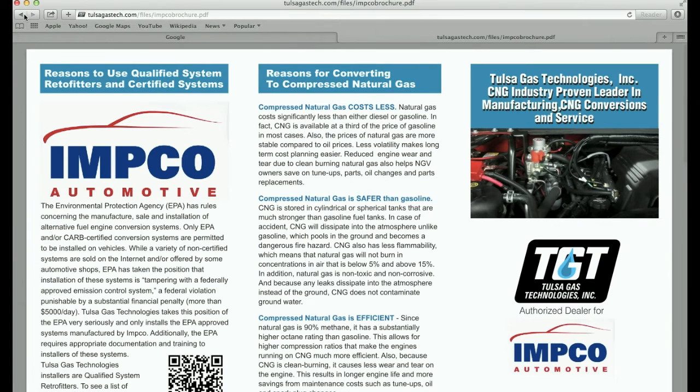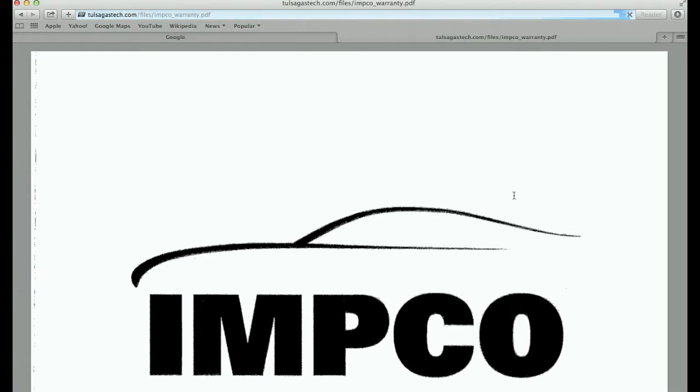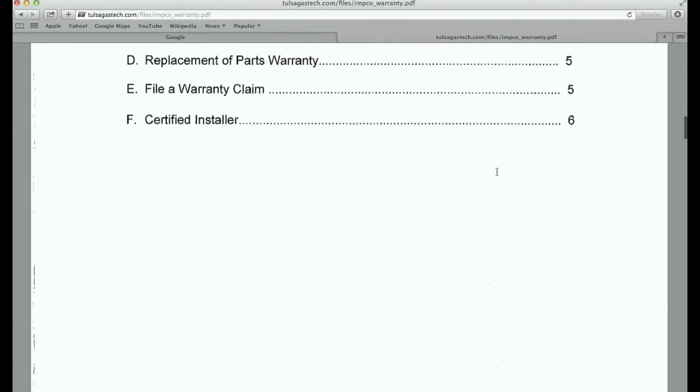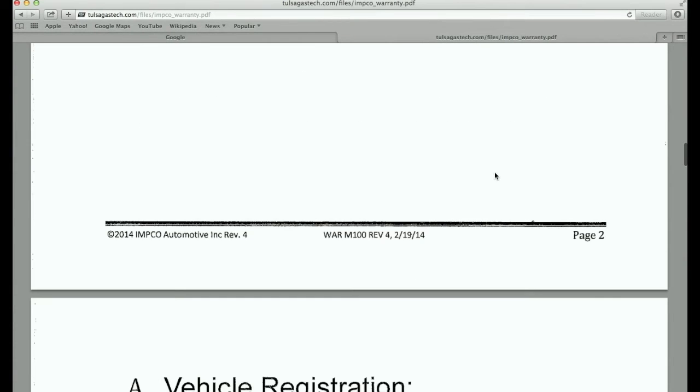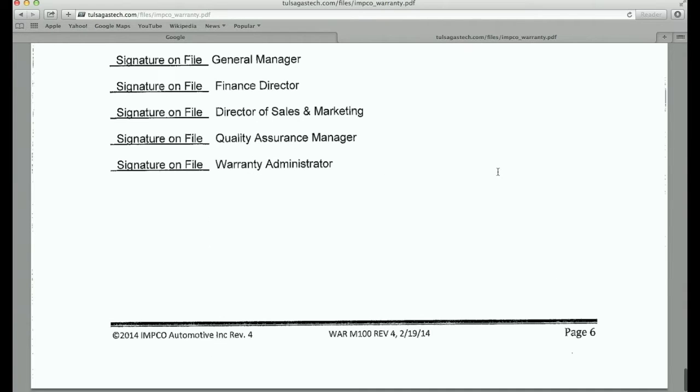I mean, if I wanted to know if my vehicle qualified, I would just Google CNG vehicles that qualify. Yeah. Instead of trying to go through all of this. So you feel like you would almost rather just go and look it up on your own instead of even trying to go through this website? Yeah, it's just hard to navigate.